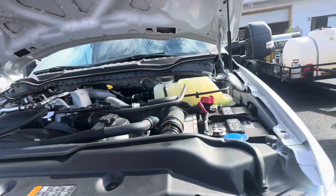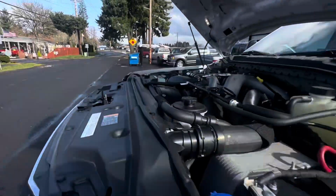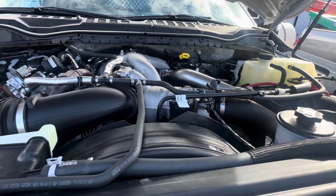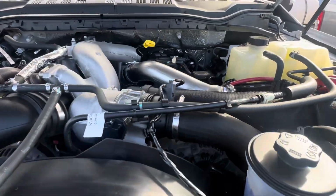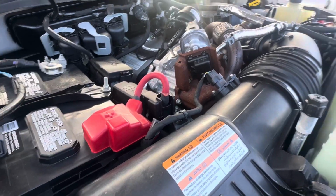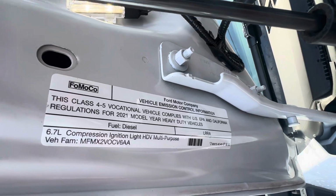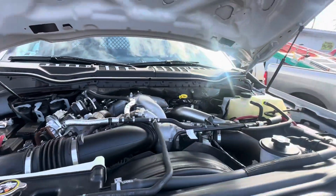And these are California clean idle tested, whatever that means, you can look it up online. They need that sticker on them for the state of California. This is a brand new truck though, guys. There's no dirt, there's no nothing anywhere. It's crystal clean. There's your emission standard, class, all that stuff right there, if you need any of that information.